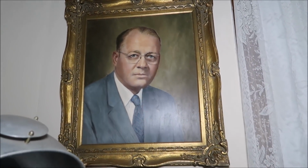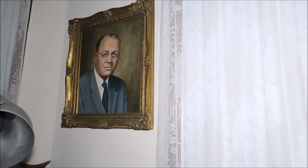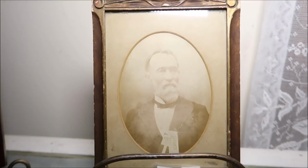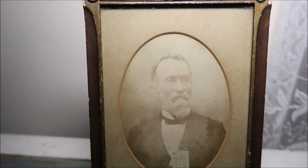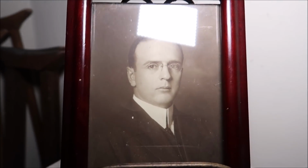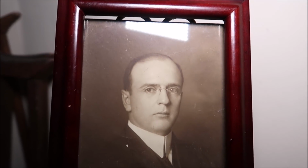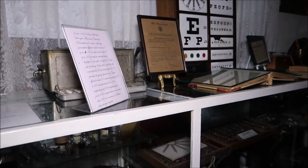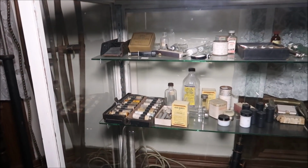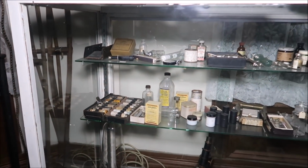Look at that. His eyes are like following us. Look, guys. Oh, that's creepy. His eyes are following us. Now, this is Dr. Stringer right here, and this is his son. Wow, they are out at the Lake Cemetery, and the Lake Cemetery is private. It's on private land. So here is a bunch of the medicines back in that day.